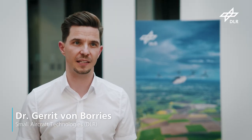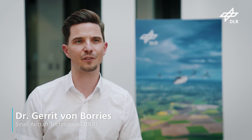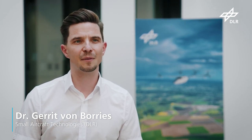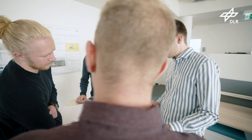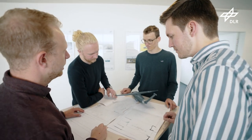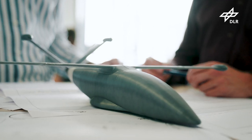Aviation in general has to become more environmentally friendly. And so the Innovation Center for Small Aircraft Technologies here in Aachen can be an approach to bring people together under one roof and have them working together in a joint manner. So the HyBird team, they had their own vision and brought it to DLR from outside. And now inside DLR, they have the opportunity to follow their vision and to follow their own design approach.